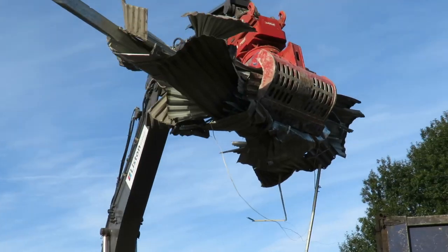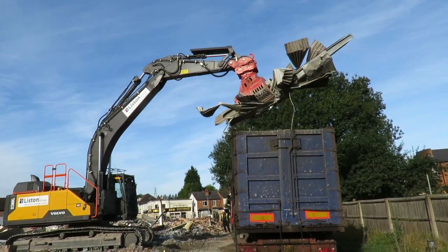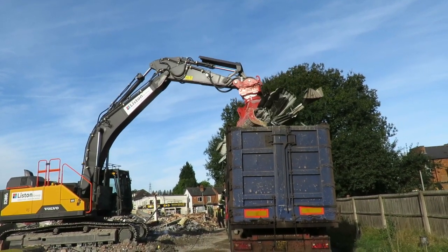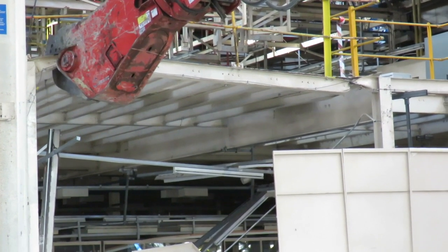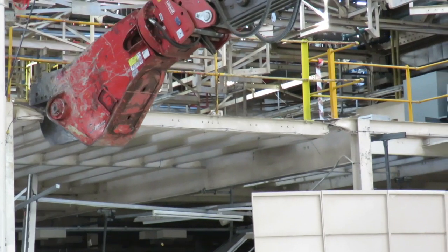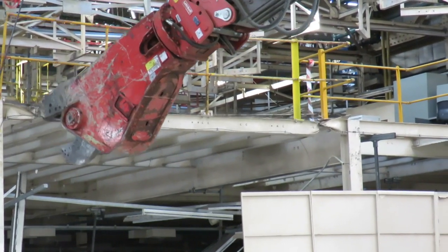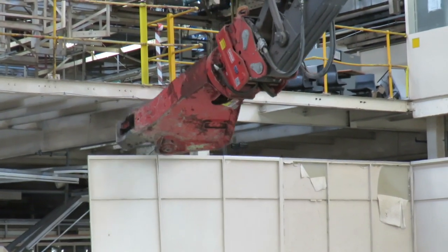The reason we use Rotar attachments is because they're the best in their league. Although they're a little bit more expensive, the potential with them is that they don't break down, there's no problems with them. Pretty much every attachment we've got on site is Rotar.